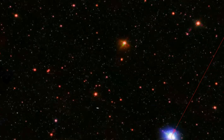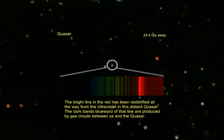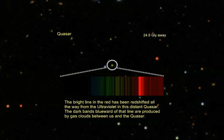This quasar is one of the most distant objects ever observed. The bright emission line we see in the red has been shifted all the way from the ultraviolet. When we look at this quasar, we're looking 90% of the way back to the Big Bang.